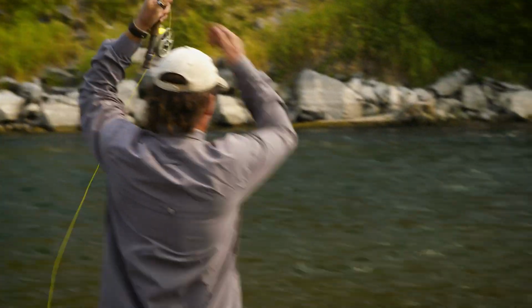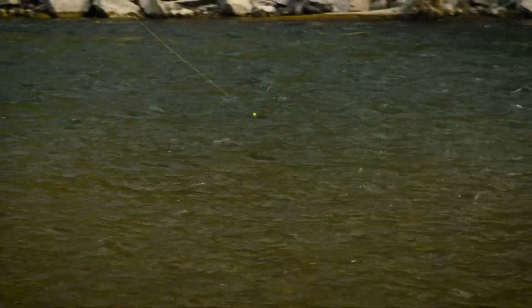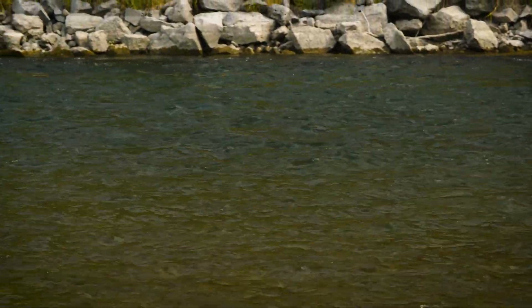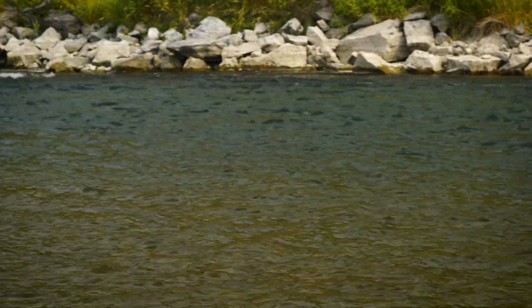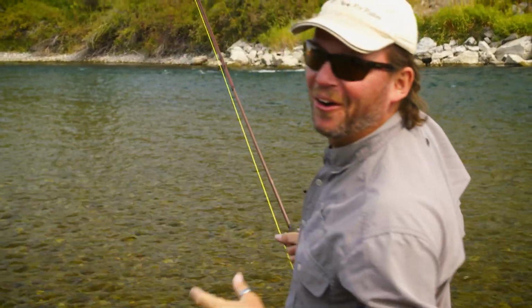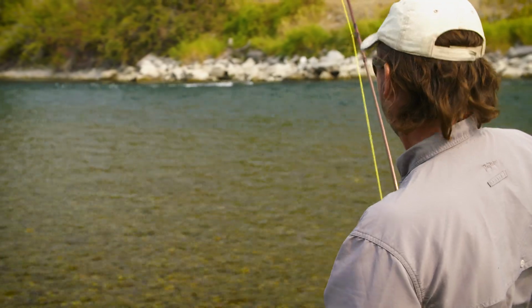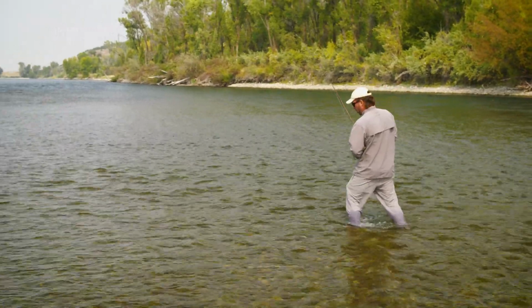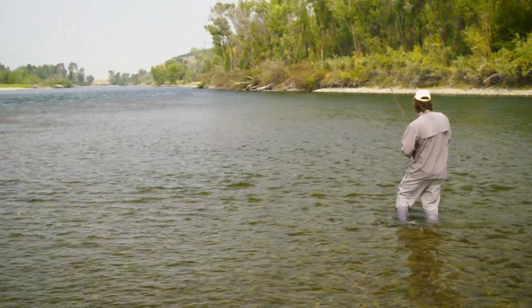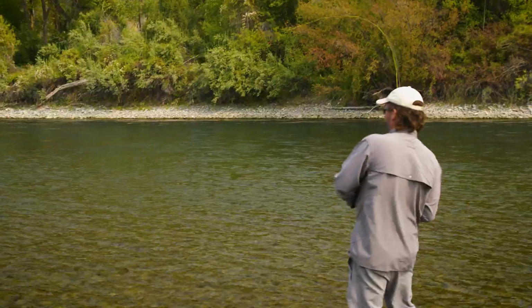There he is. Big brown, big one. Let him run, buddy. Attaboy. Yeah. Nice. Well, that is a huge brown trout. Woo-hoo! So cover water. Oh my gosh, I don't even know what to say. Man, he's still in charge. Large and in charge. Just keep walking down the shelf.